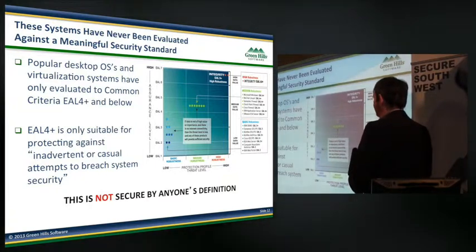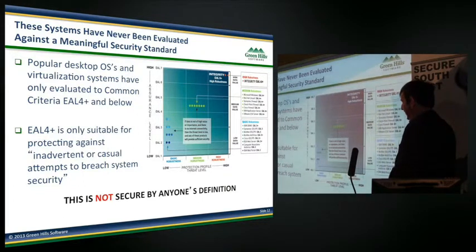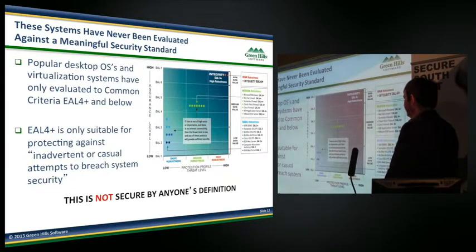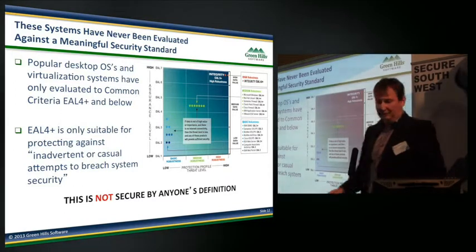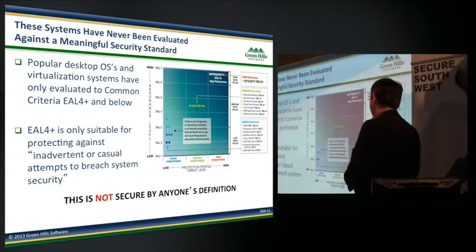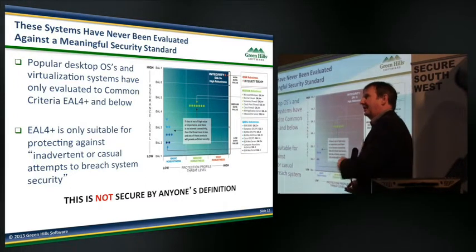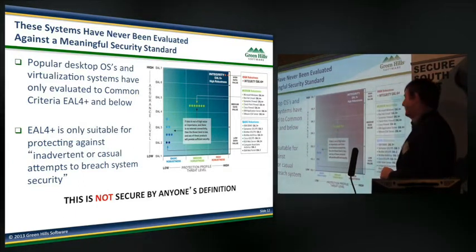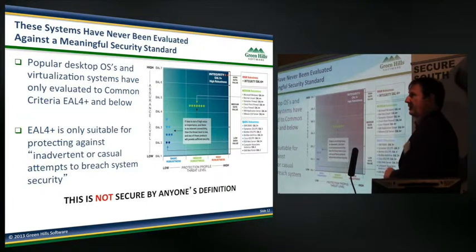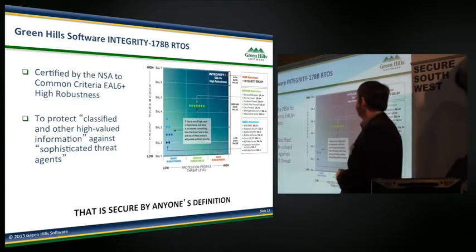And the actual definition, if you read your Common Criteria document, is that EAL 4 plus, even up here, is only suitable for protecting against inadvertent or casual attempts to breach system security. So if the cat wanders across the keyboard, then it's probably not going to get in. But it's not secure by anyone's definition, and particularly in the embedded space with the customers that we're working with a lot, this level of security is wholly inadequate.